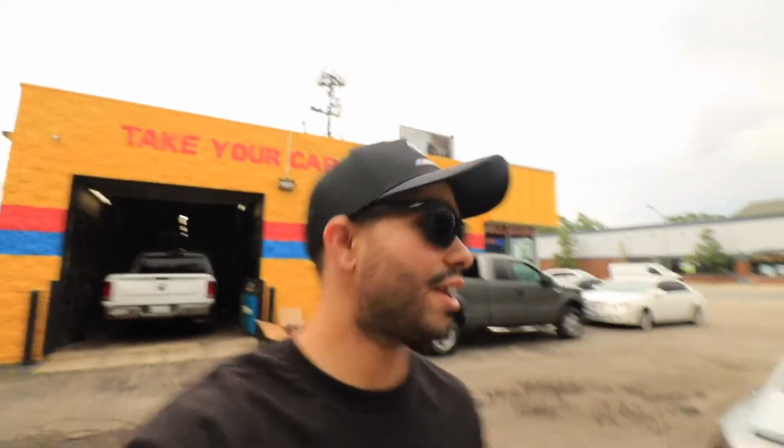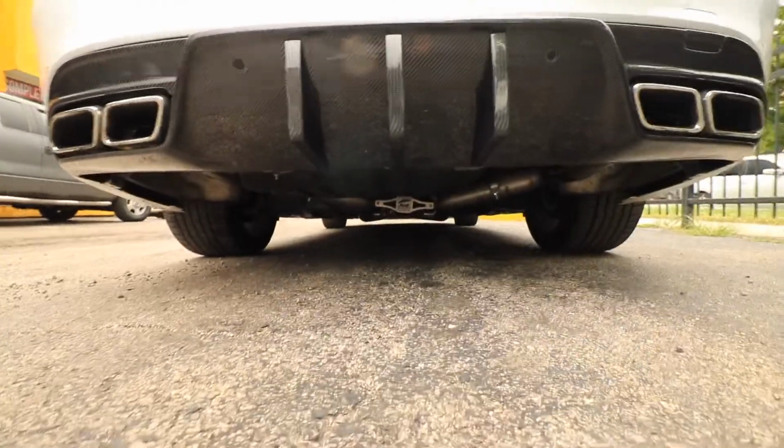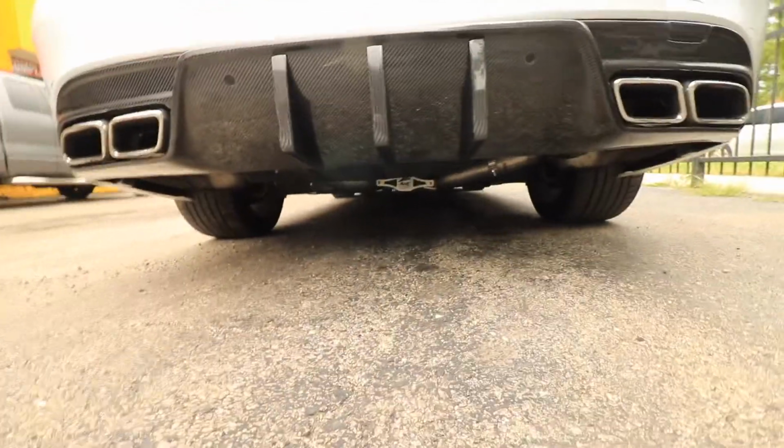Just got the exhaust on, or just getting the car back now. We're gonna get V's reaction here in a little bit, but I just want you guys to take a look at this, what you can see underneath the car there. I hope you can see it there. I'm about to make sure you guys can.